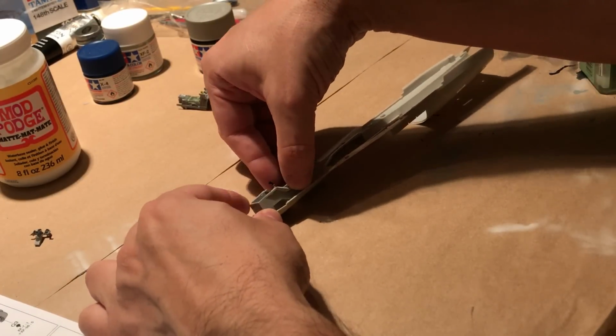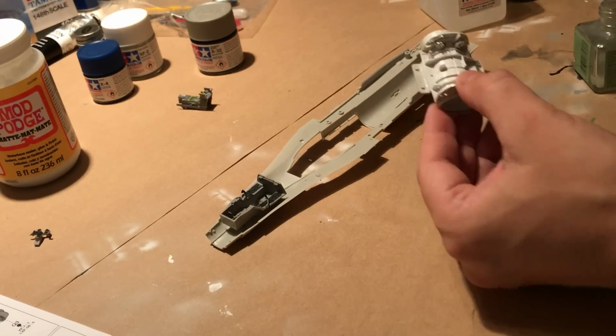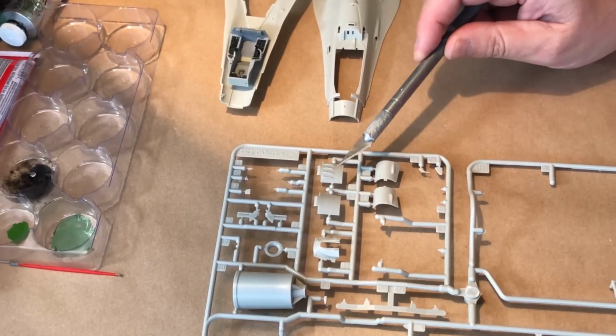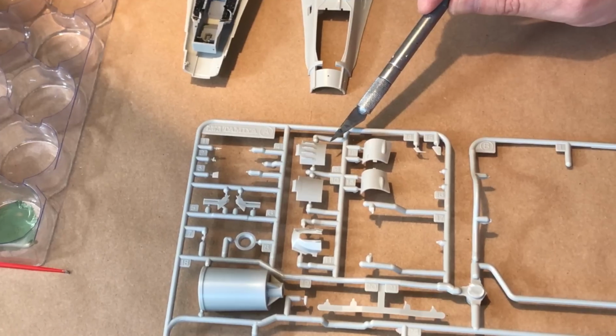In goes the cockpit and the landing gear bay with a portion of the intake. As usual, I won't show all the construction, but I will point out any steps if it involves a story about my career on the F-16 flight line, or if there is a point to be made about this kit.